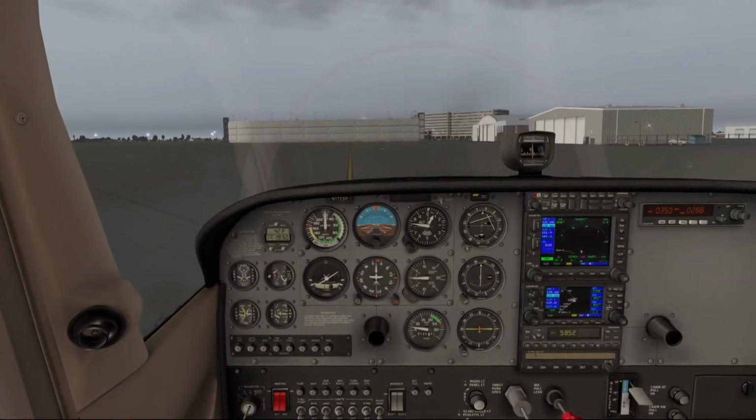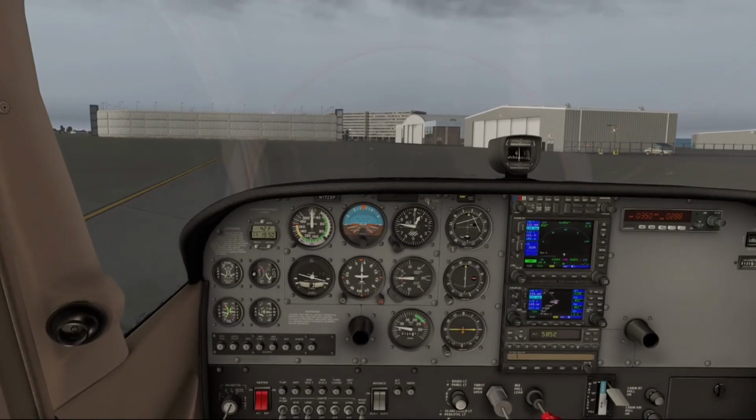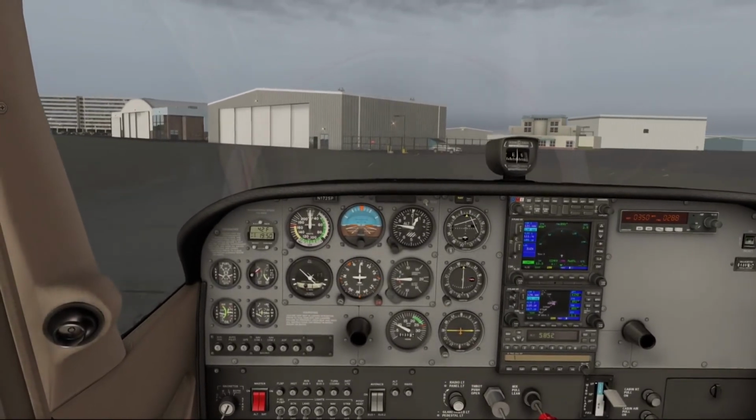Okay, I think we made it. There's the FBO. Park over there so I can pay my bill.